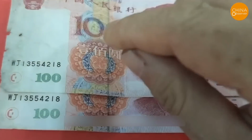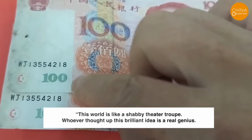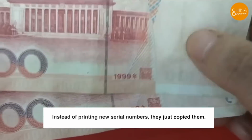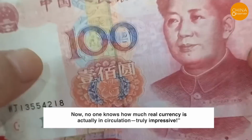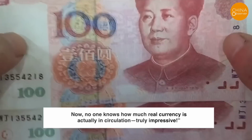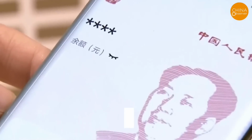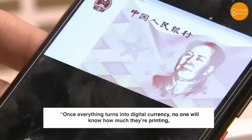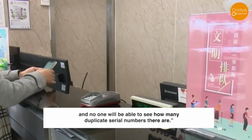One user sarcastically commented, "This world is like a shabby theater troupe. Whoever thought up this brilliant idea is a real genius. Instead of printing new serial numbers, they just copied them. Now no one knows how much real currency is actually in circulation. Truly impressive." Another user warned, "Once everything turns into digital currency, no one will know how much they're printing, and no one will be able to see how many duplicate serial numbers there are."